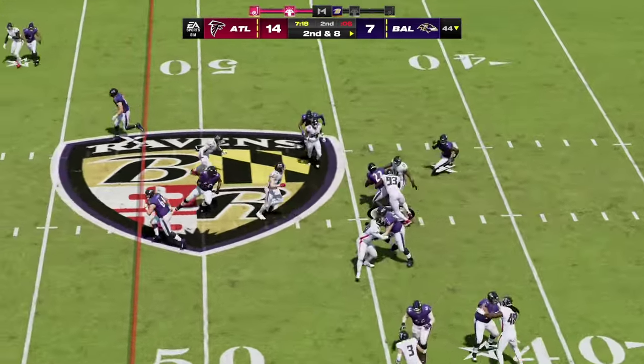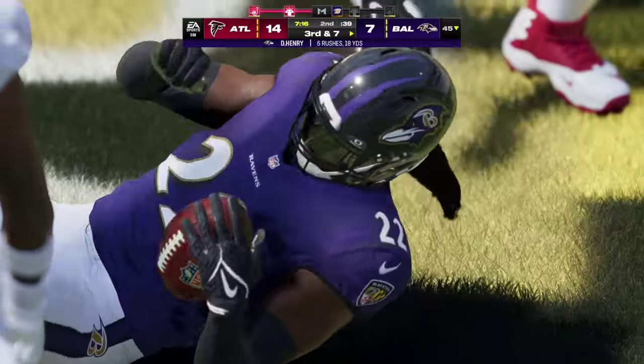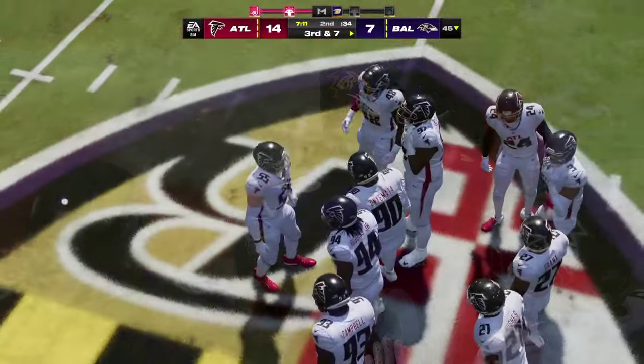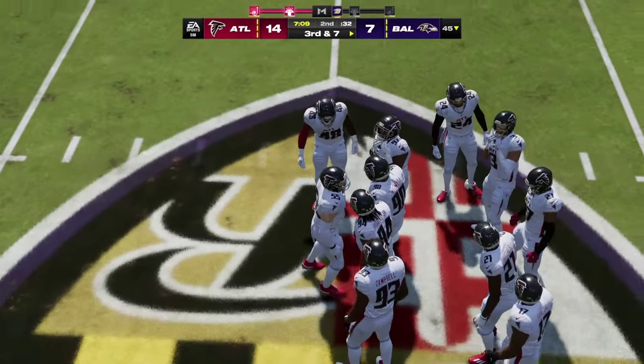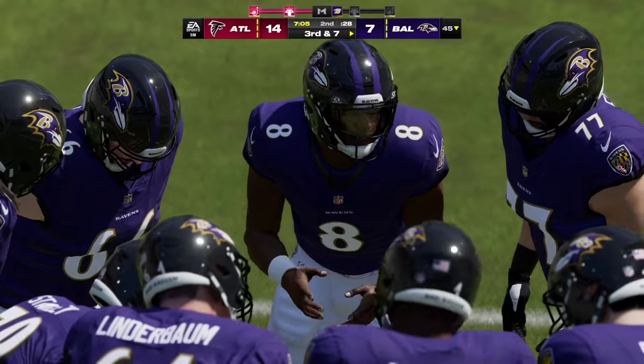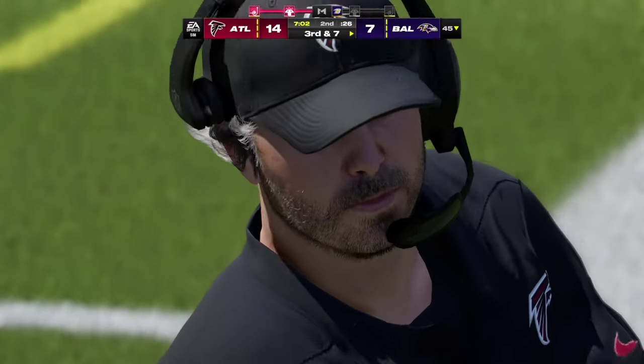Off the option, here's Henry. And a lane slow in materializing there as he'll get maybe a yard up to the 45. Not a big run, not an explosive run, but they've held the ball for plenty of plays on this drive. They're just trying to impose their will on the defense right now.